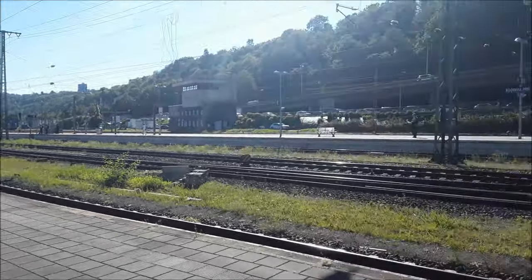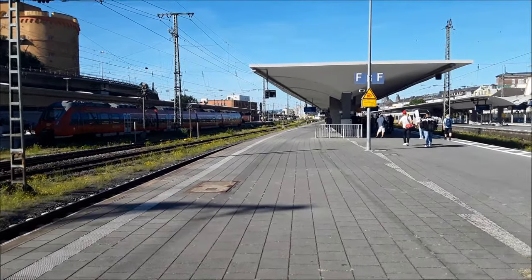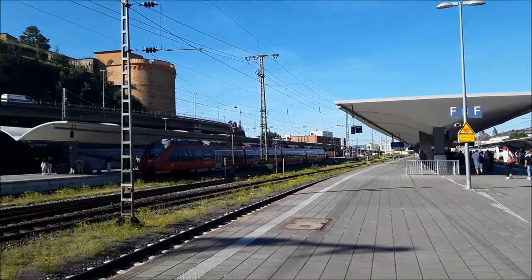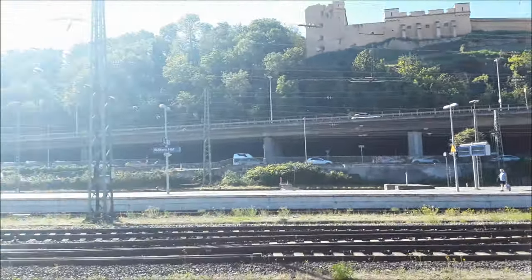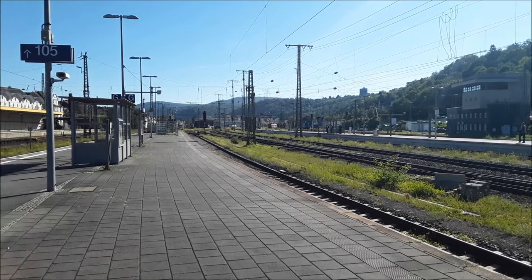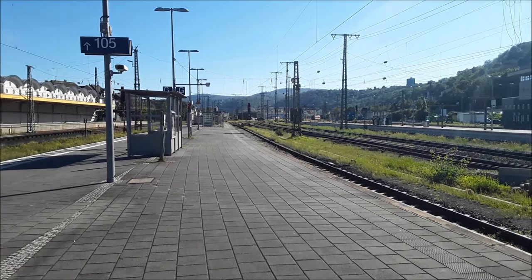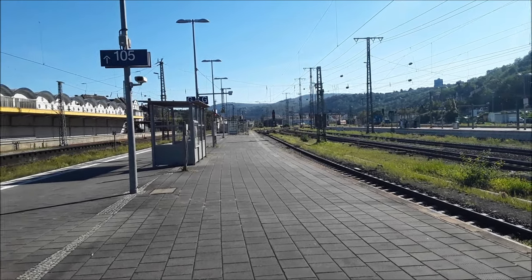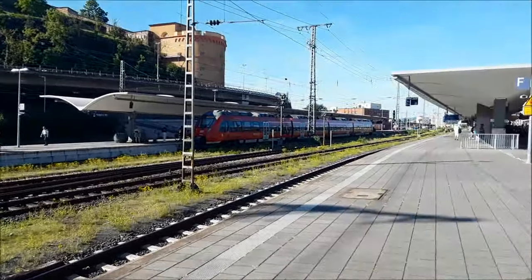Well, my first time here at Koblenz Hauptbahnhof, and it certainly won't be my last. This has been a truly phenomenal station to come to. You've got a rather impressive castle up there overlooking everything. Yeah, the passenger variety, the amount of freight that comes through here, absolutely fantastic. There's a lot more stations on the Rhine that I'd love to go and get filmed, but that's for another time maybe.